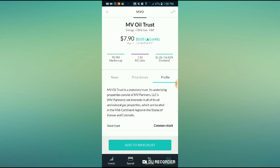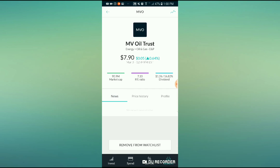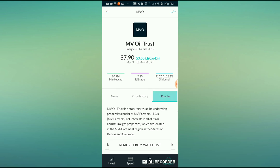Let's check out this portfolio. Its underlying properties consist of MV Partners, LLC's net interest in all oil and natural gas properties, which are located in the mid-continent region states of Kansas and Colorado. Interesting. I'll add it to the watch list. I would still need more information because its news is like none. So this sounds like a very small company. Be a little nervous about that. But I bet at that size, you probably could even go to its headquarters. Oh yeah, pretty sure.